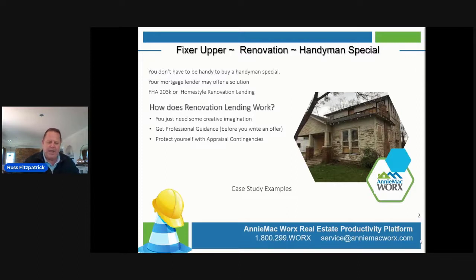They're also going to get appraisal contingencies built in, so that if the appraisal doesn't leave room for the repairs, no one moves forward with it. You can also protect yourself when you're analyzing a project with a 10-day or 2-week inspection and repair clause.